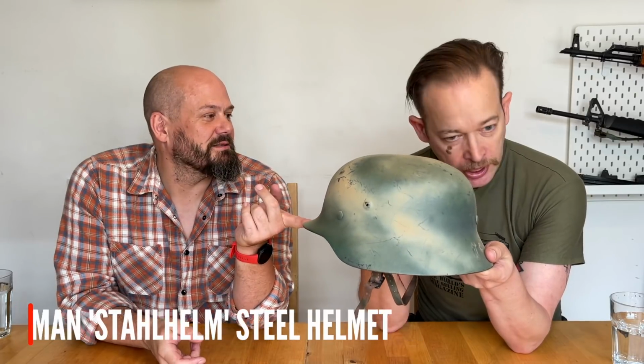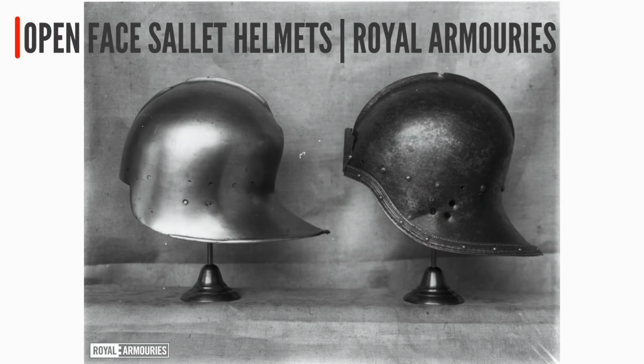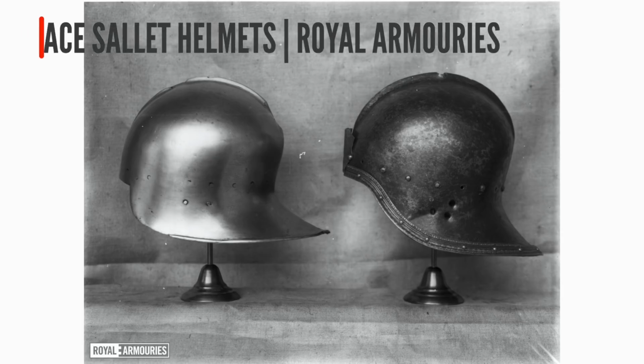The Germans are coming. Now, again, this is a positively medieval style of helmet design. Looks like a sallet to me. It does, and it's similar. This is a German reproduction, because I couldn't afford a real one. This is a reproduction of a German World War II mid-war steel helmet. Design-wise, it's not a million miles away from the First World War design. It's a little bit less pronounced.